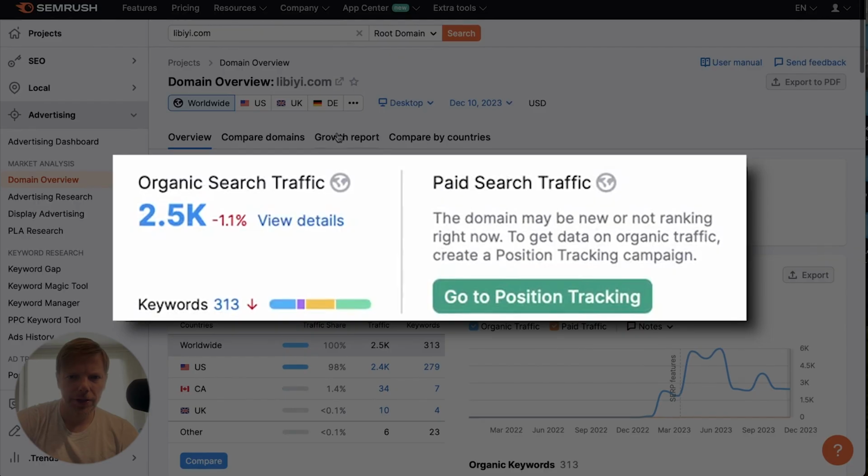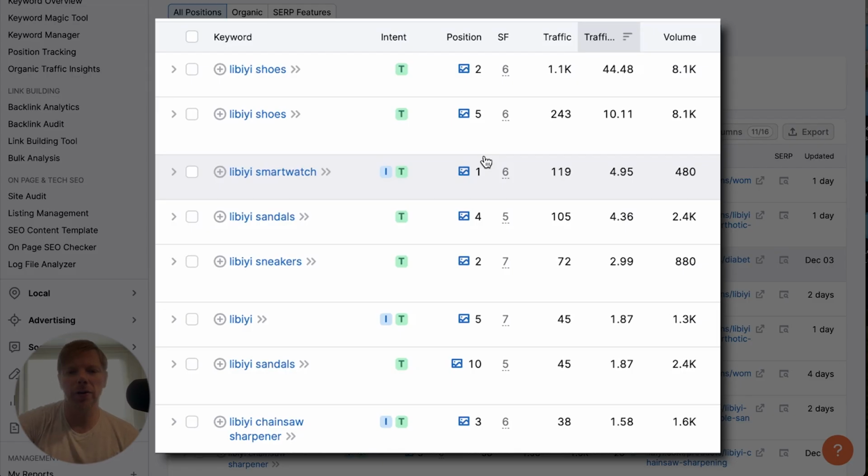Let's jump into SEMrush, take a look at their organic. Also see if they're doing anything on paid. So doesn't look like they're doing anything on paid, but they are getting, as we saw, some organic traffic. So let's take a look at their organic traffic. They're getting a lot of volume here on their branded terms.